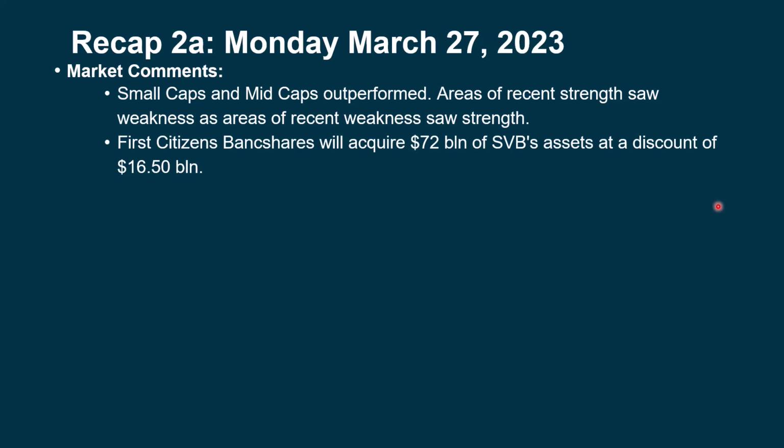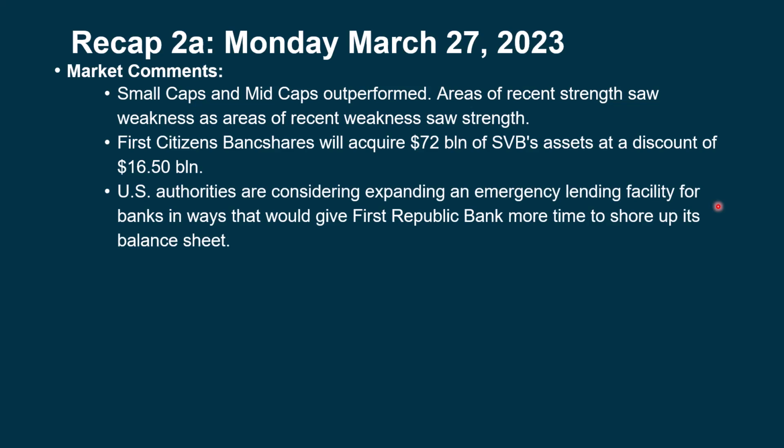Another bit of news that had a little impact on the market. First Citizens Bank shares, they'll acquire $72 billion of Silicon Valley Bank's assets at a discount of $16.5 billion. Also, U.S. authorities are considering expanding an emergency lending facility for banks in ways that would give First Republic Bank, the bank that's been in the news a lot lately, more time to shore up its balance sheet. So they're switching things around to make it not look so bad.